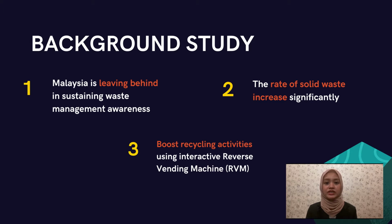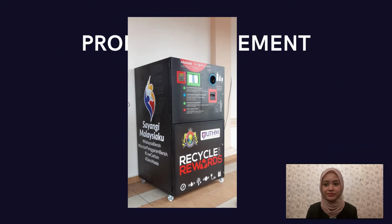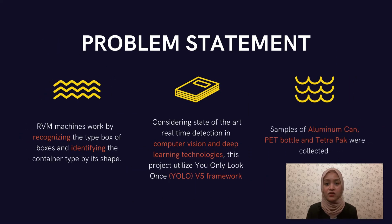Previously, a hybrid sensing-based RVM was developed and tested in a municipal office, as shown in the figure. However, given the tedious sensor calibration and maintenance, and considering state-of-the-art real-time detection in computer vision technologies, a vision-based recycled material identification is proposed in this project that utilizes the You Only Look Once (YOLO) version 5 framework. Initially, a bunch of samples of aluminum can, PET bottle, and Tetra Pak were collected, and the pictures were captured from various material orientations and side views.